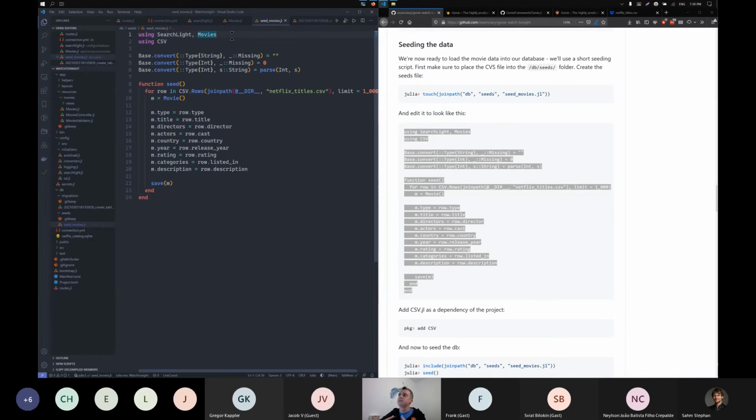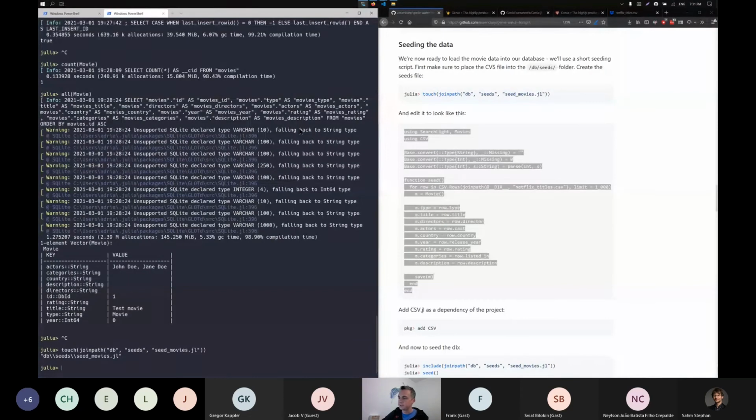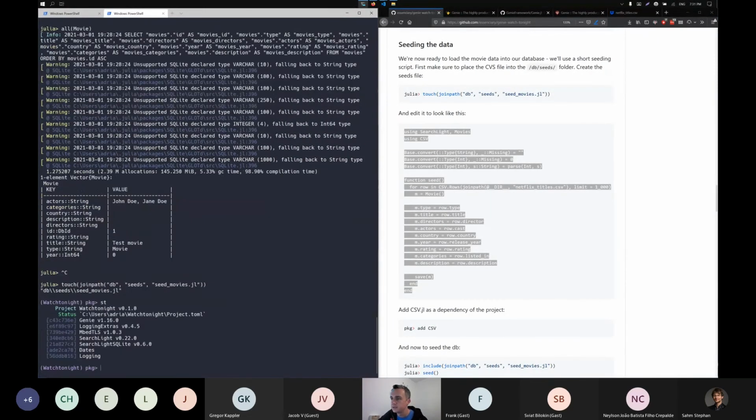The seeding script will run in the context of the application. As such, it has access to the environment of the application. For example, it can see the movies module. Here I have set up a few conversion utility functions to handle some of the missing data that exists in the CSV file. We're also going to be using the CSV package in order to go over the data from this CSV file. We need to add this to our dependencies because the application doesn't have it. So let's add it in.